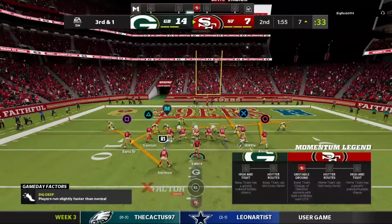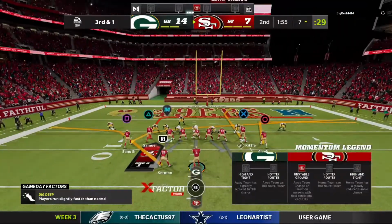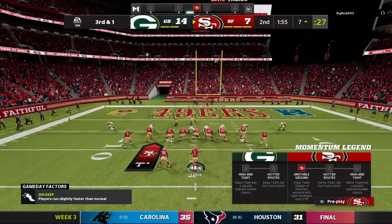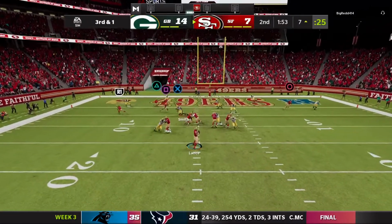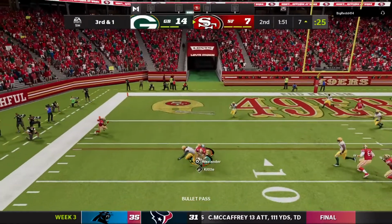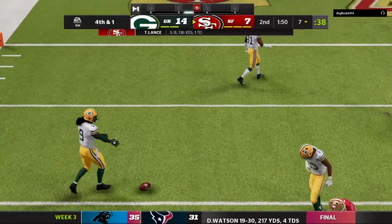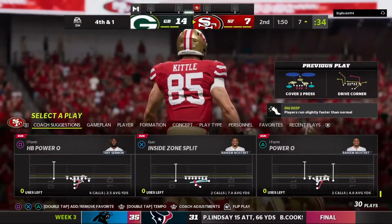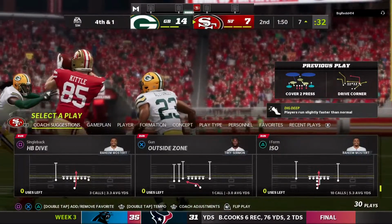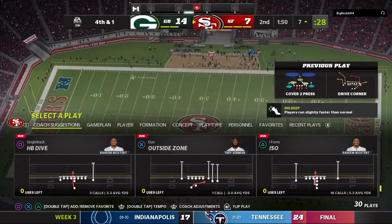They only need a yard here, 3rd down and 1 after the penalty. Working from the gun, Lance. Hard throw, incomplete. Even in today's NFL, when we think of the tight end position now as really a glorified wide receiver, we're still asking a lot of those guys. They have to block as well, and every now and then, they don't come down with the football.